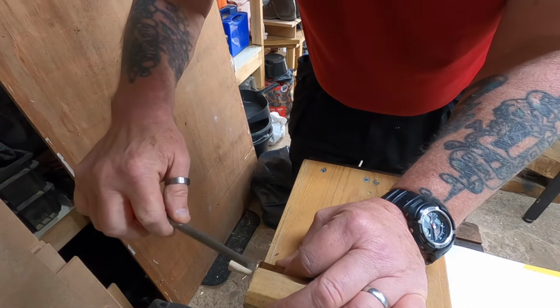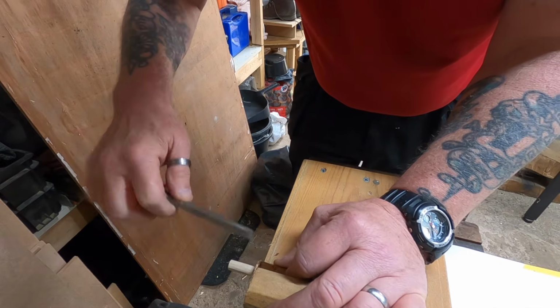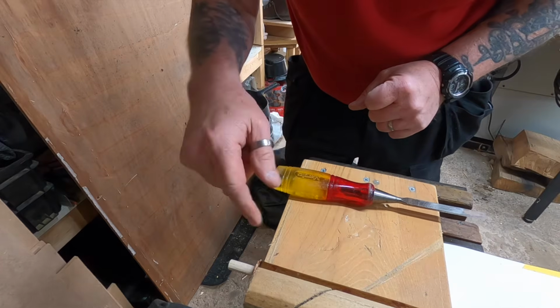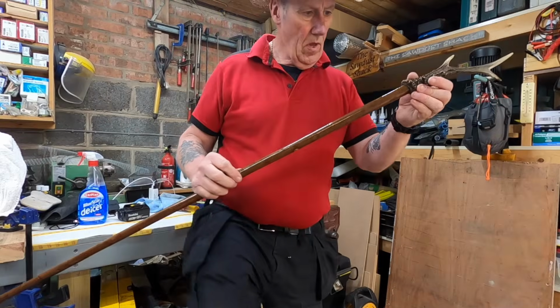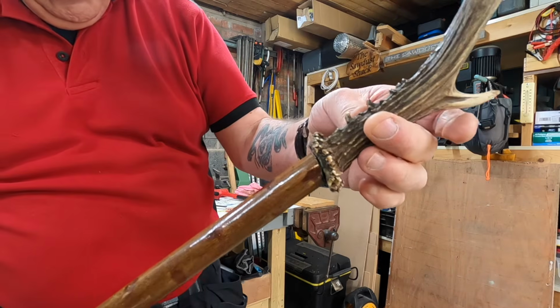And you can see it's just very slowly, taking your time, nice and carefully. We want this joint as good as we can get it. I'll carry on with this and then I'll give you a look when it's done. Right, we've just about got it there, I think.